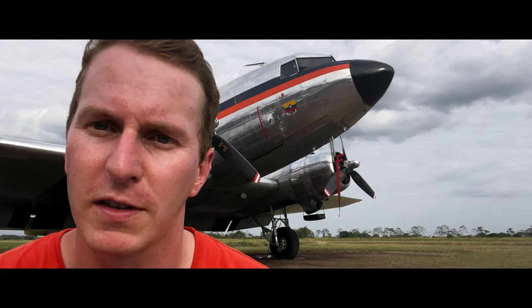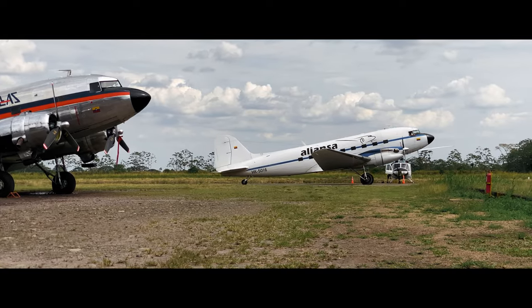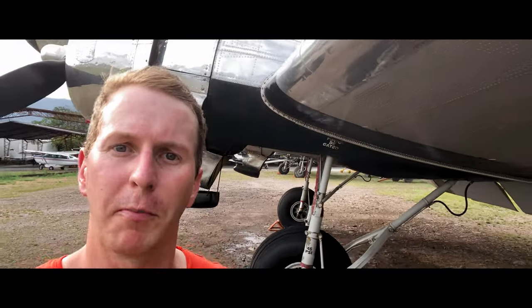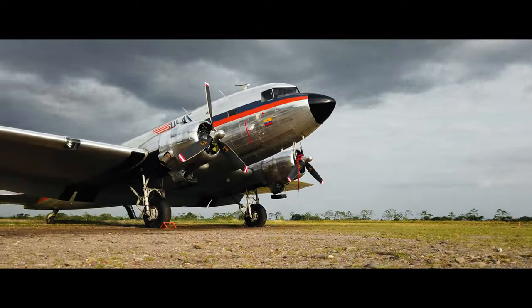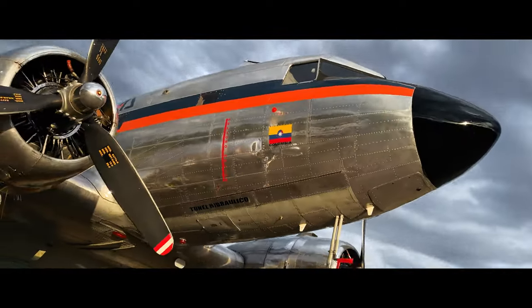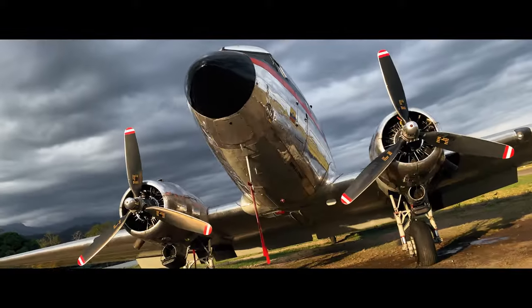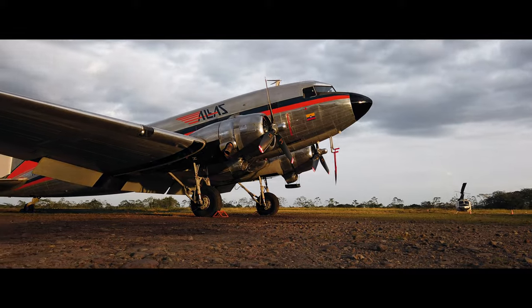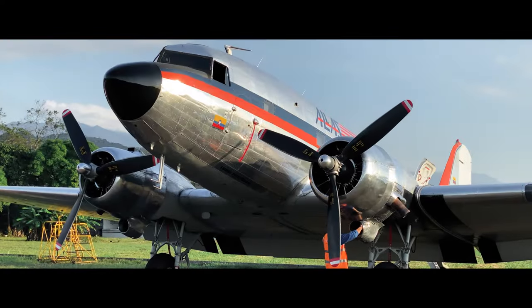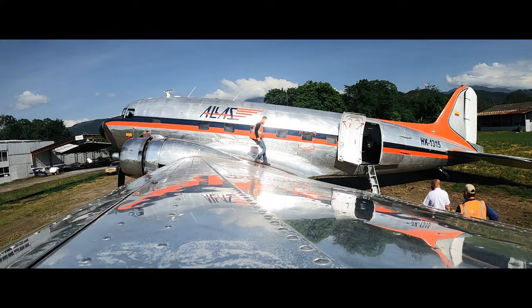The DC-3 is the lifeline to some remote villages in the Amazon rainforest. Tomorrow morning we will bring passengers and cargo to three remote villages. The next morning we prepared for our first flight to Cumaribo, which is located 400 kilometers east in the department of Vichada.